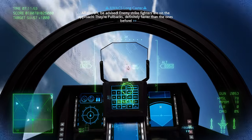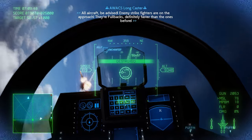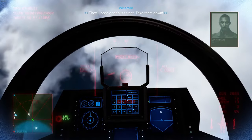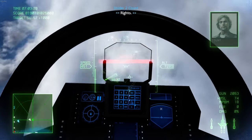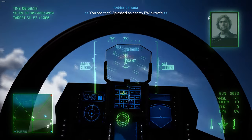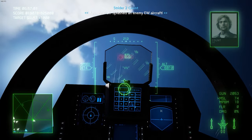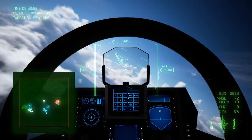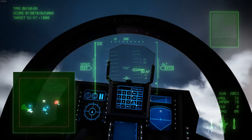All aircraft, be advised. Enemy strike fighters are on the approach. They're fullbacks, definitely faster than the ones before. They pose a serious threat. Take them down! Righto! Trigger, let's get this done quick. You see that? Splashed an enemy EW aircraft. Nice kill count. We'll go over that one during debriefing. Righto! Enemy's got a lock!